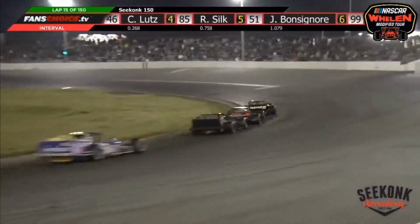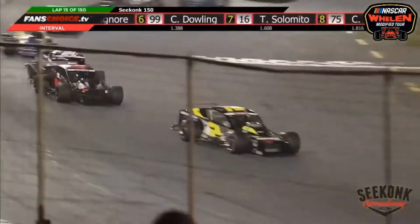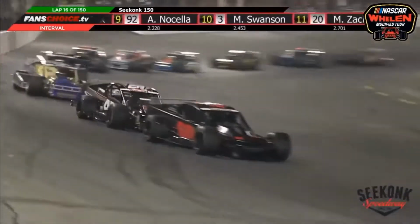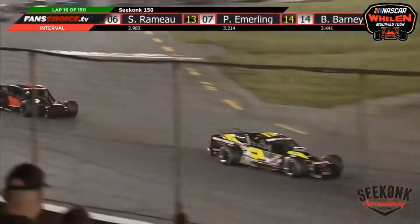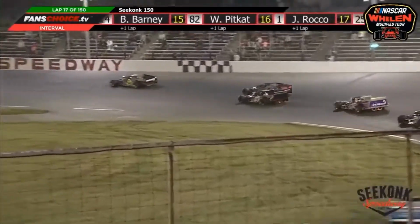It is Lutz who's in the third spot. Lutz is still turning on the quickest laps of this event. Keep your eyes on Lutz with that number 46 car, the red and black machine that currently sits in the third spot. Keep your eyes a little deeper in the pack, a couple of drivers fighting their way, getting some laps in.